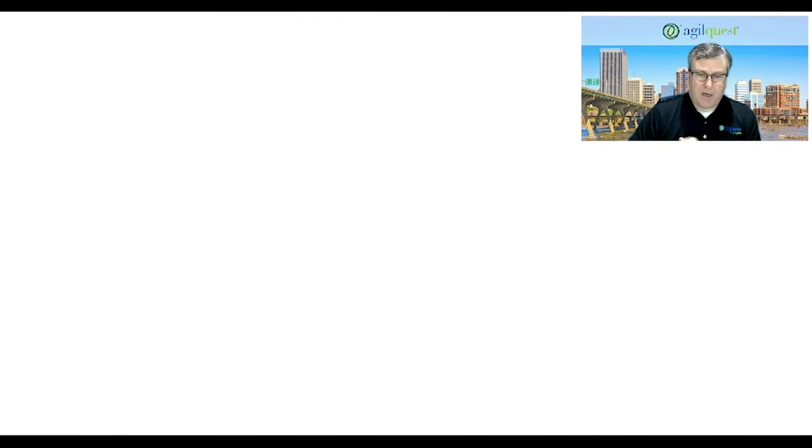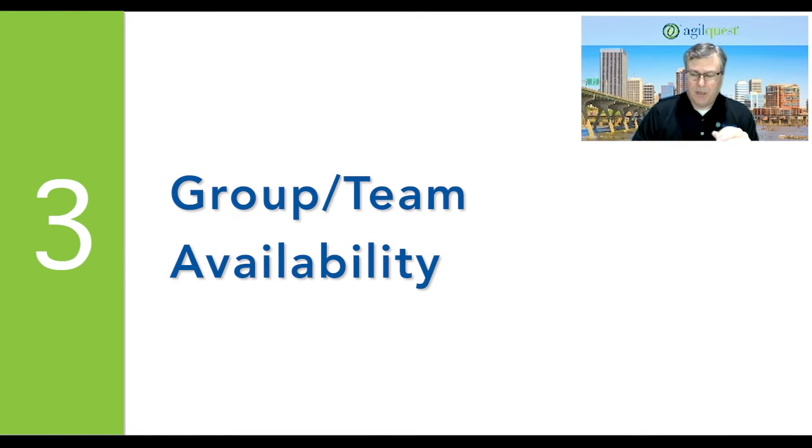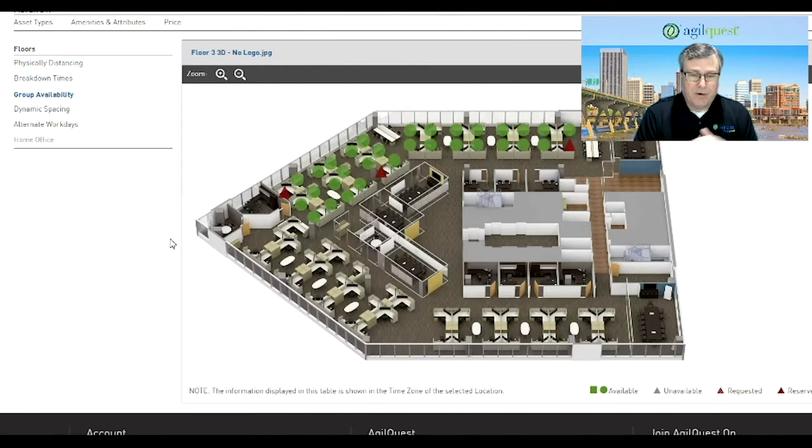The next one that came up, and we see this one quite a bit right now, this one seems to be kind of a very popular trend. People have broken their work groups up into teams. And for whatever reason, colors are popular. So you have a red team, a green team, and a blue team. And they might say the red team comes in on Mondays, and they can book this space up here, Mondays and Thursdays. The green team comes in Tuesdays and Fridays, and they can book down here. And the blue team, they book the interior offices when they need to come in.